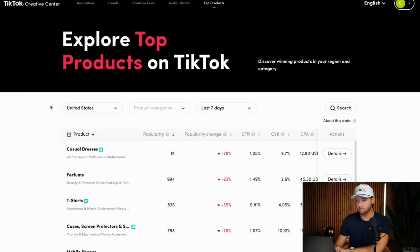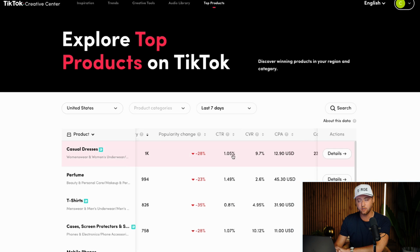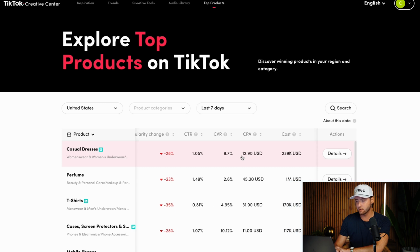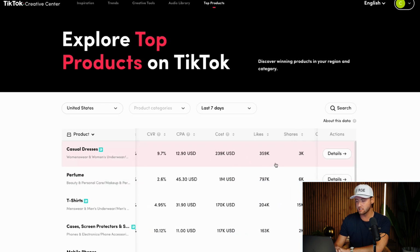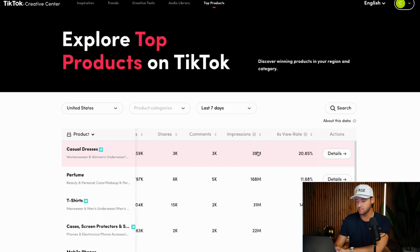TikTok has a creative center where you can view their top products. They have this amazing tool that essentially allows you to see what products are most popular on TikTok, which ones are being promoted in ads. And not only that, you can see the click-through rates of the videos being promoted for these products, the conversion rate, the cost per action, the overall amount spent collectively across these products, how many likes they're getting, shares, comments, impressions, and the view rate.